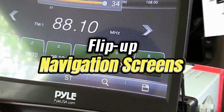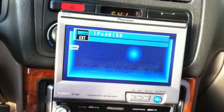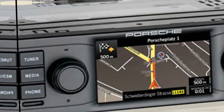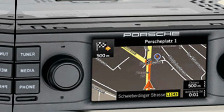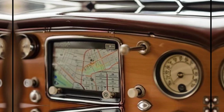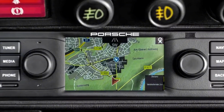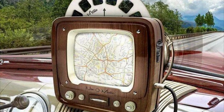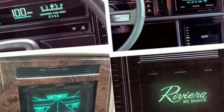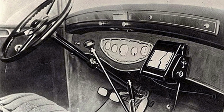Number 19. Flip-up navigation screens. In the early 2000s, as navigation systems first appeared in luxury vehicles, many manufacturers opted for flip-up screens that would emerge dramatically from the dashboard when needed and disappear when not in use. These motorized displays seemed to offer the best of both worlds: a clean dashboard aesthetic when parked or driving without navigation, and a perfectly positioned screen when guidance was required. Brands like Audi, Lexus, and Infiniti incorporated these theatrical displays into their premium interiors.